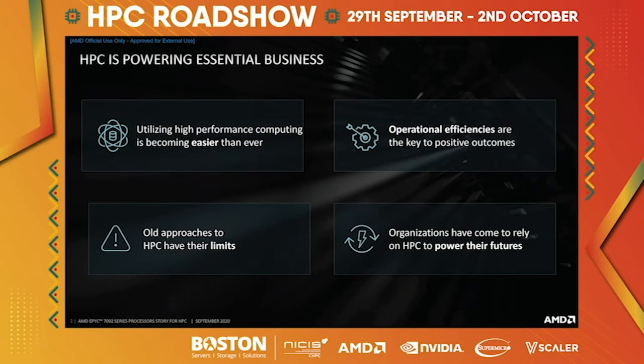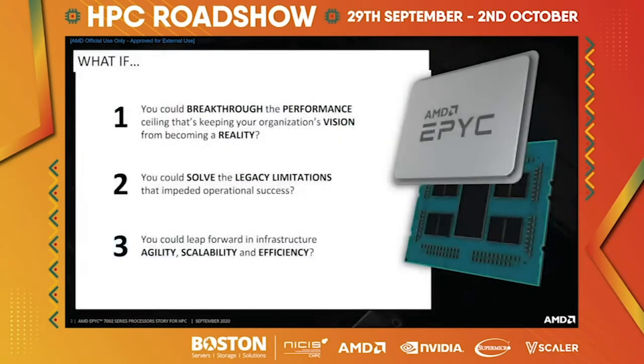And as we've entered this market and moved forward in it, what we're finding is a tremendous acceptance of the products and a tremendous acceptance of AMD as a leading vendor in this space. And so it's just an exciting time to be in high performance computing. It's an exciting time to be at AMD in general.